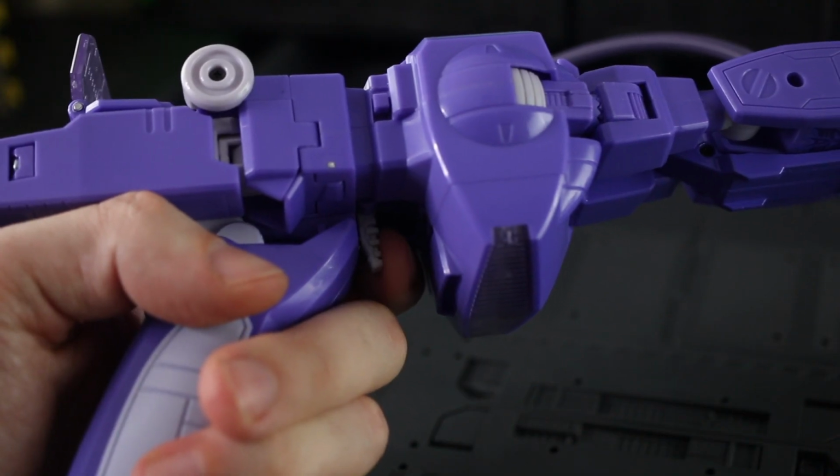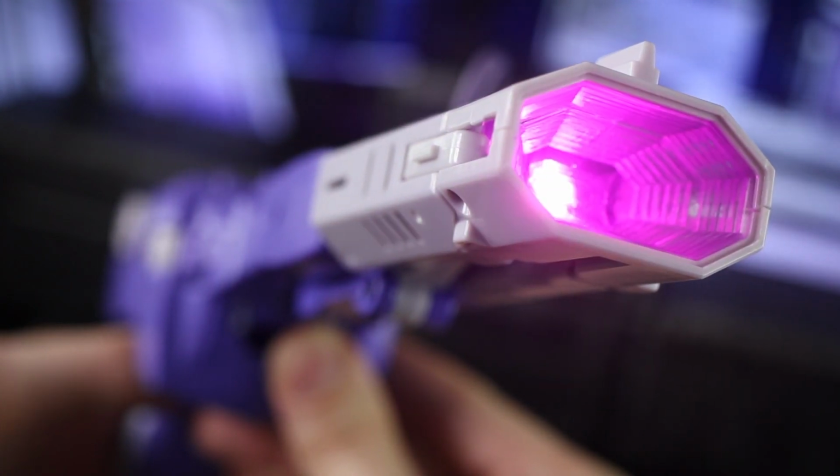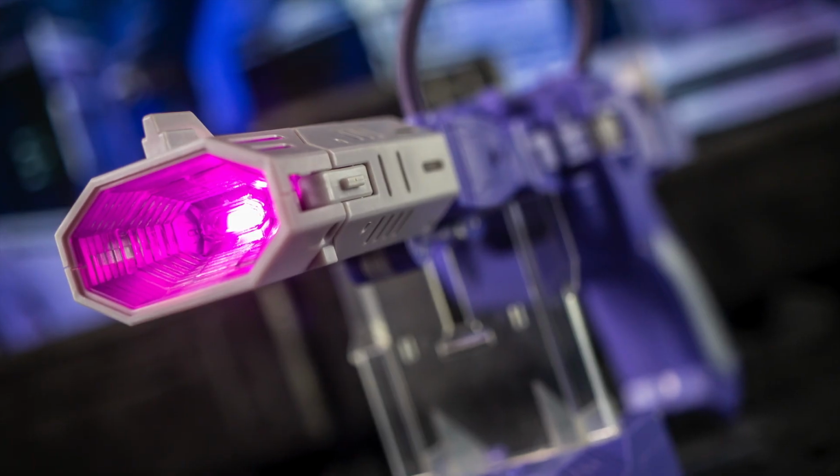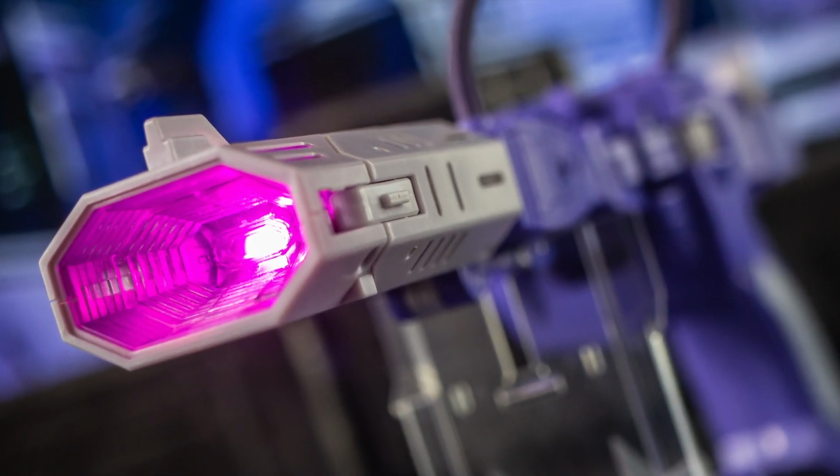There's even a small trigger on the underneath, which when pulled activates a separate light-up gimmick in the front of the barrel. The effect is honestly quite mesmerising, one of the best such gimmicks I've seen in many years.